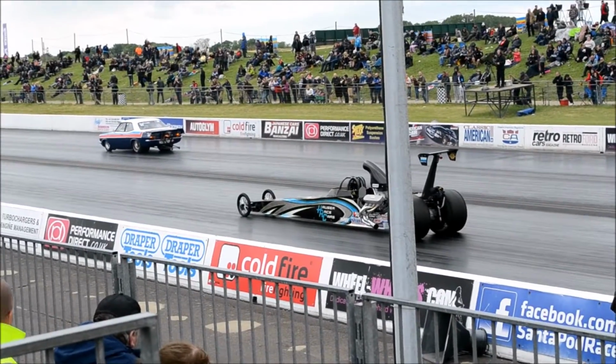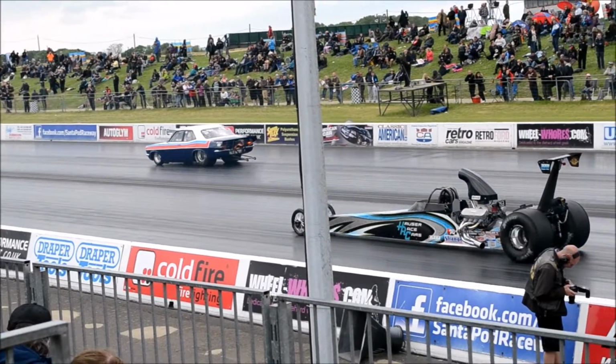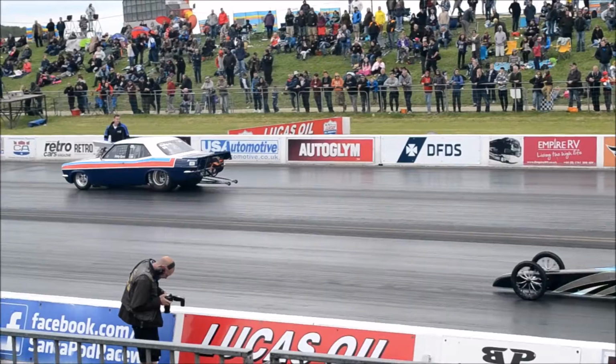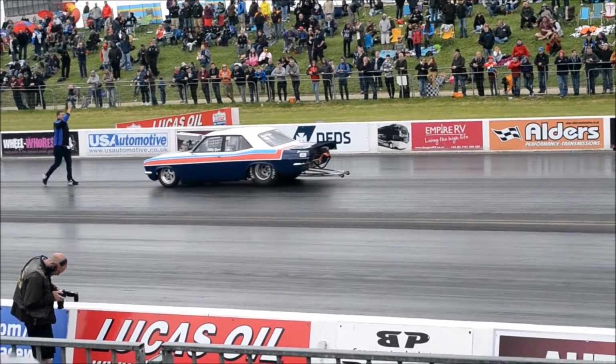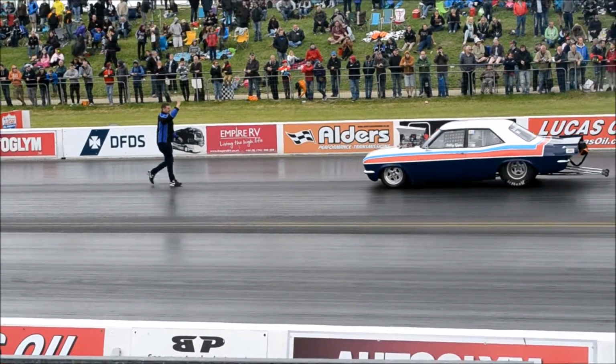Ian Powell did get there, but Ian did have a better reaction, 0.6 to 0.15. So Colin Miller, congratulations, a fantastic weekend for Flying Fighter. Done yourself proud, but it is Ian Powell that goes through to the final.